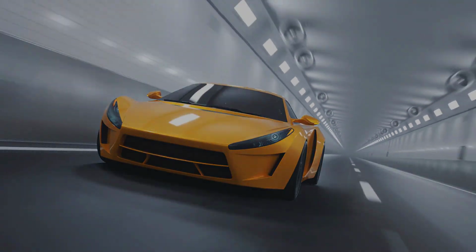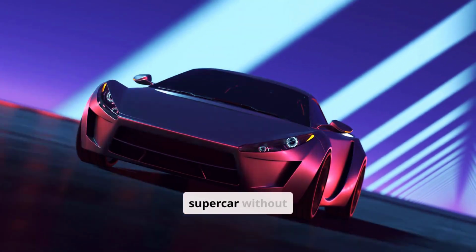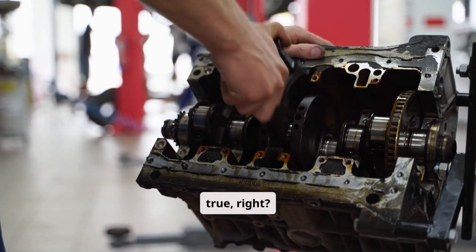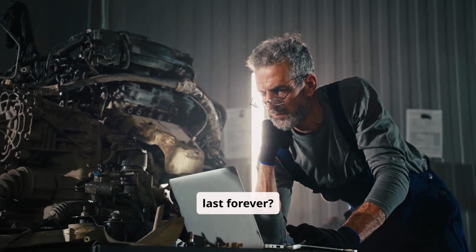10 supercar engines that last forever. Ever dreamed of owning a supercar without constantly worrying about breakdowns or expensive maintenance? Sounds too good to be true, right? But what if I told you some supercar engines are built to last forever?